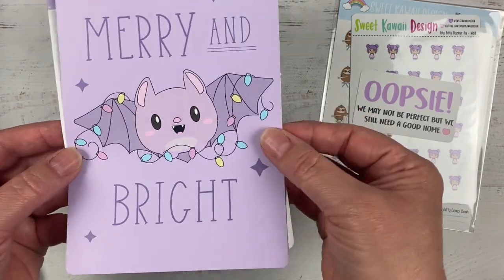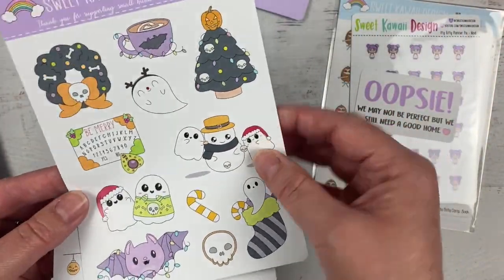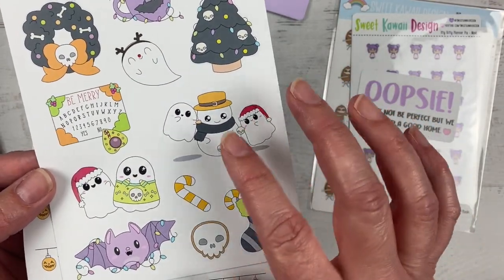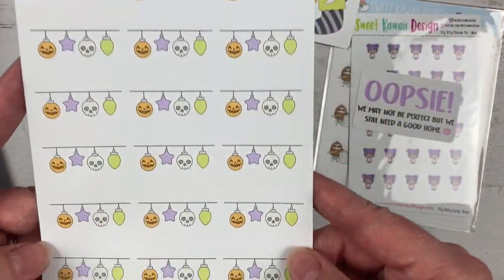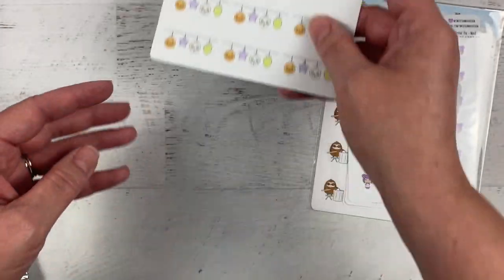And then jumbo sticker, Merry and Bright. And I love the jumbo, the large deco. I think those are really fun. It's really fun to not only use in the weekly spreads if I need to fill a hole, but also on my daily pages and stuff like that. And I don't think I can ever have too many garlands. I love garlands.